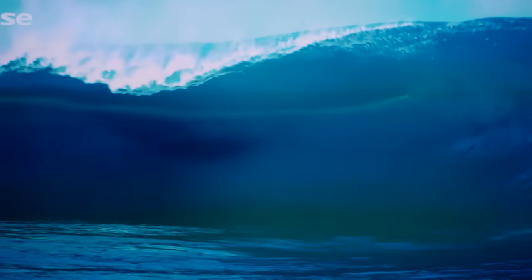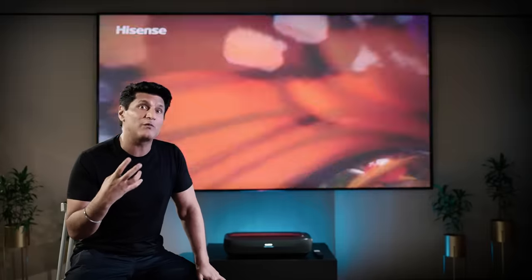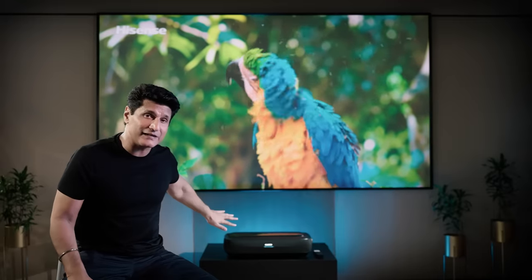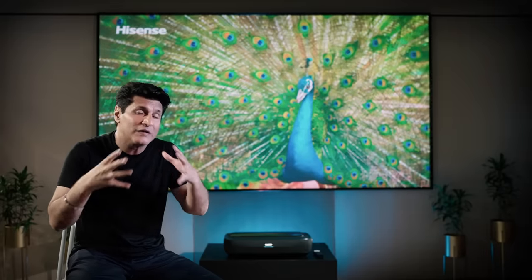Second thing, it's a screen, ALR screen. This is foldable. Hai. And the best part is that even though you're thinking this is a complicated projection system, it's not, because the Hisense people will come and set it up for you. That's one. The second big deal is that this is an ultra short throw. Isko ab jo hai, wall se, you're just keeping it a few inches away, right? You don't need to put it at the back of the room for the projection or anything like that. That's why it's an ultra short throw laser TV.